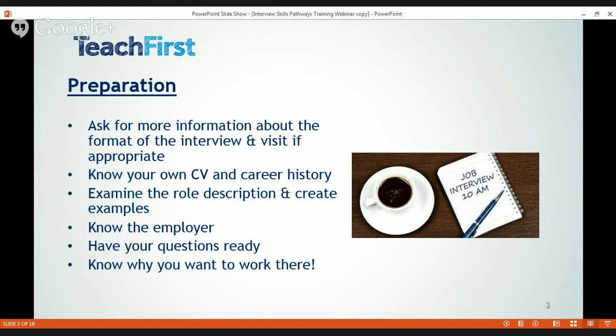Examining the role description and creating examples before and ensuring you practice those examples is a really important part of the preparation. We're going to go through in a bit more detail about how to look at the role descriptions and what to pull out from them.